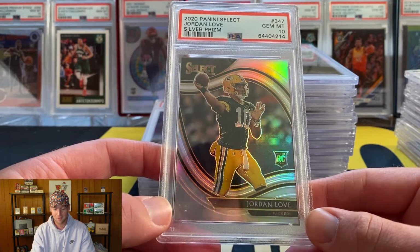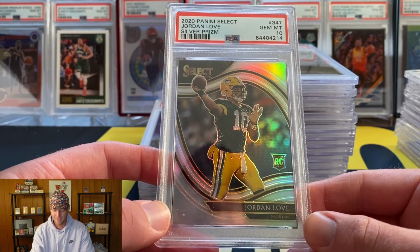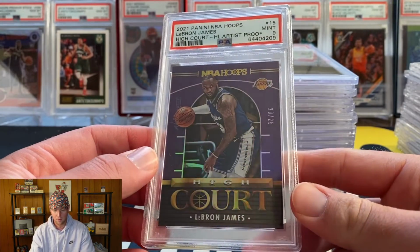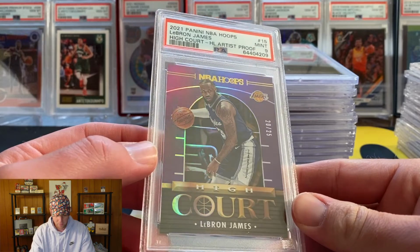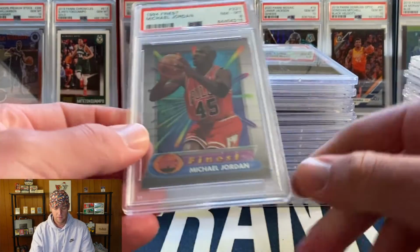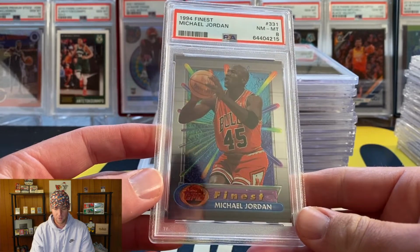Jordan Love Select Field Level Silver 10. LeBron James Hoops Artist Proof. That one got a 9. That one's going to be out of 25, I believe that says. Got a Jordan Finest. That one got an 8.